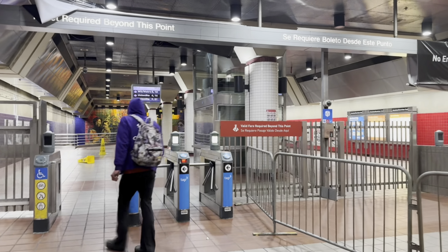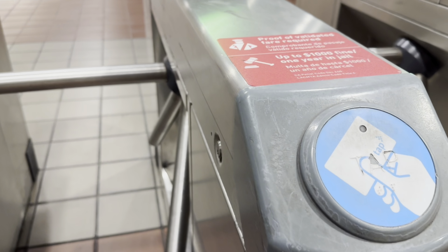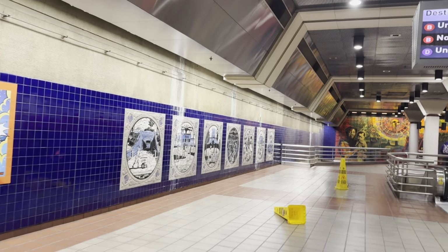So now let's head into the station. Today I'll be using a Metrolink pass that allows for free transfers onto the Metro light rail, subway, and several other bus companies across the LA region, which is really convenient for those who are riding the train.